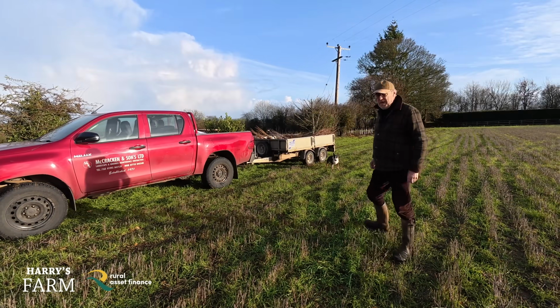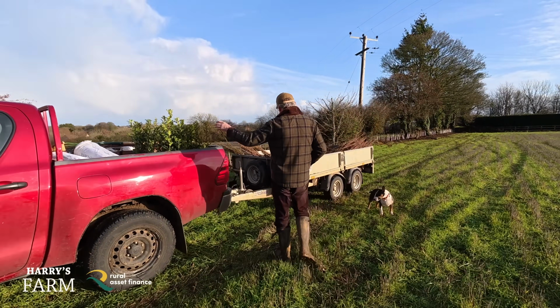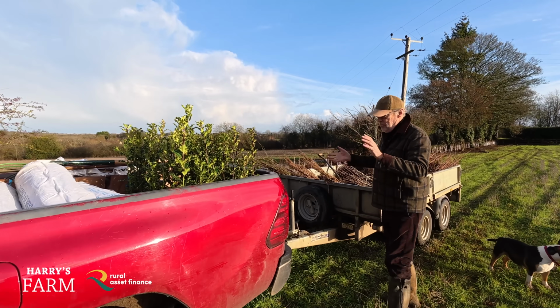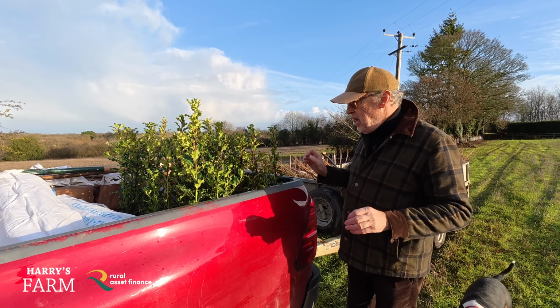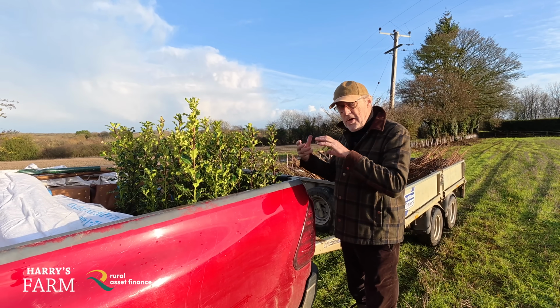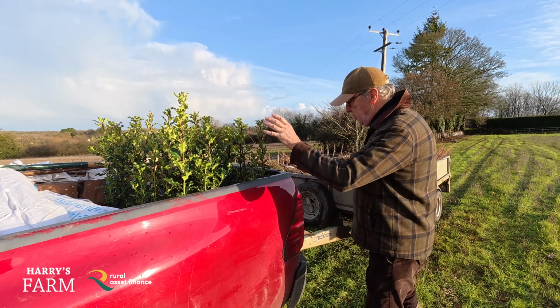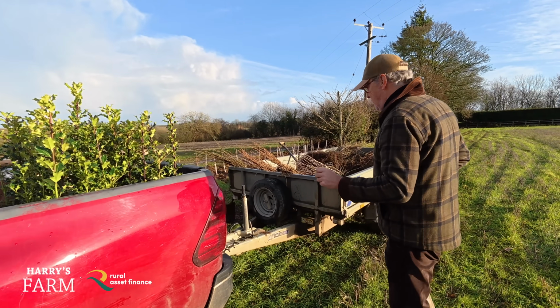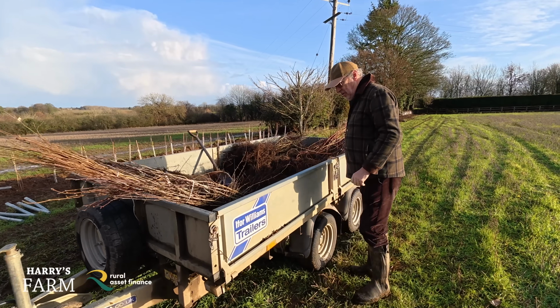And I'm going to show you the mix we're putting in with this hedging. Got some hollies. Now that's not normal to put holly in the hedge, but around here we have noticed every now and then a holly springs out of some of the older hedges around here, and we always just put some in. It takes a long time to grow though, because it gets sort of smothered with all these that we're putting in as well.